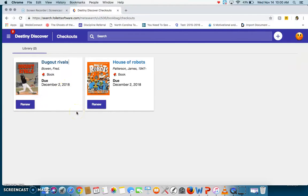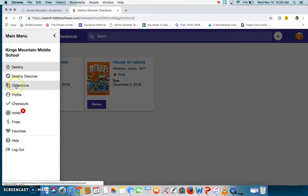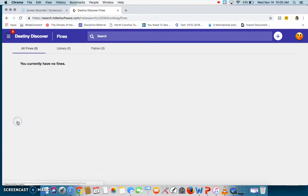You can renew as long as you do not owe money in the library or you don't have anything that's overdue. I want you to come to the library if that's the case and let Miss Bolin or I check you out. That way there's no surprises when you're told that you have a fine or something due to the library. Speaking of fines, you can also click on fines and see if you owe any fines to the library.